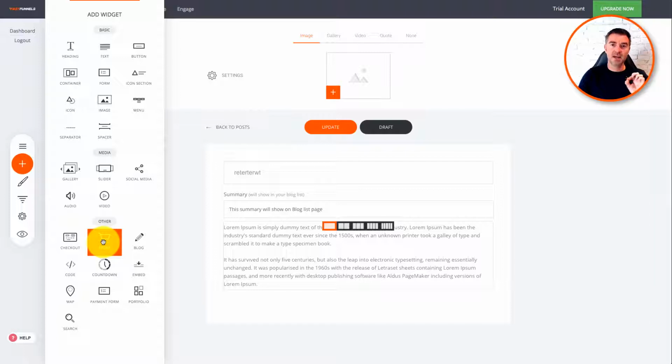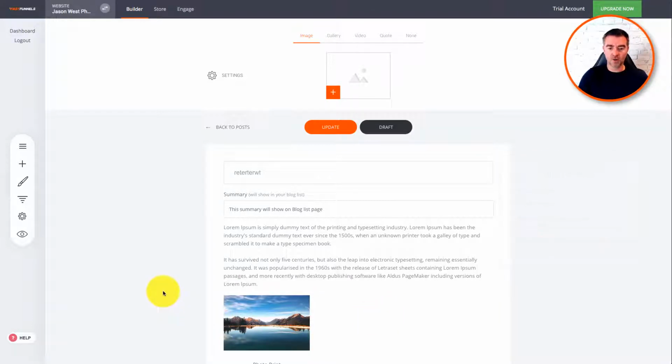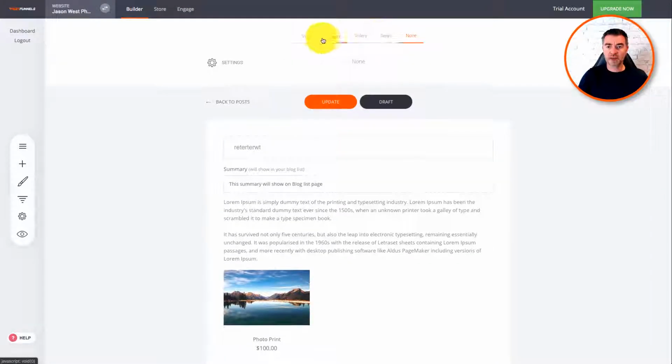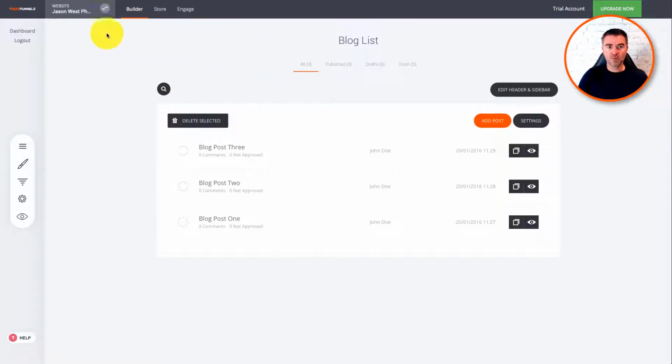If you want to write a particular blog post on one of your products, but then you want to drop in your product right in the middle of your post, you can do that. And then you can add in pictures at the top, a video, quotes, anything. It's a brilliant, powerful system for photographers to make a beautiful website that you can be proud of.